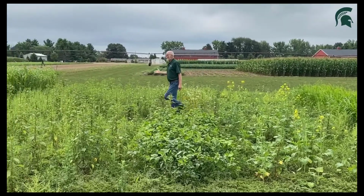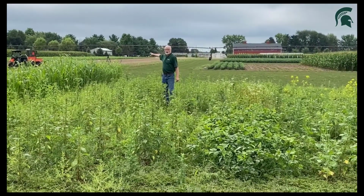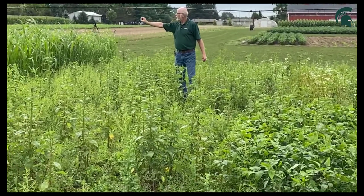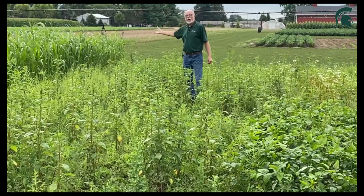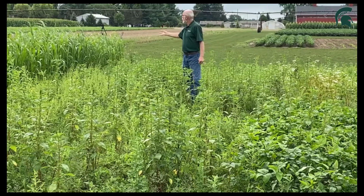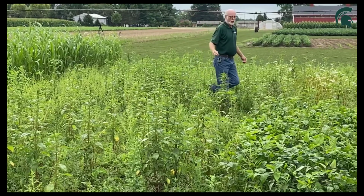We go over here, more warm season grasses. This is Sudex in the back and sorghum in the front. Again, they like heat. They do really well when you have a lot of heat. And we're getting a lot of biomass out of those.